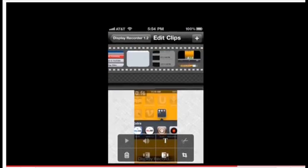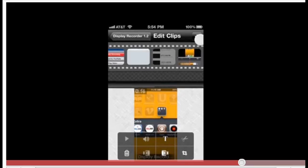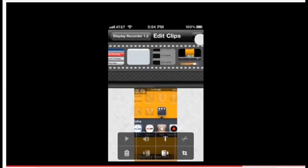The experimental mode allows it to record files in H.264. And why is that significant? Because before, you could only record an AVI file, and Apple's iPad and iPhone doesn't support watching AVI files. So for some reason, maybe it was a cheaper format, that's what Ryan Petrick made with the Display Recorder app before.